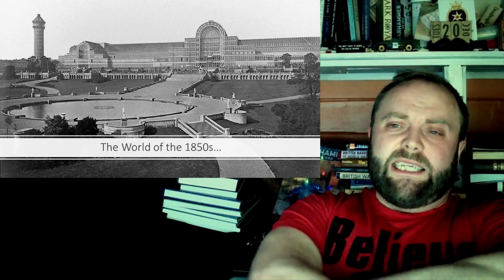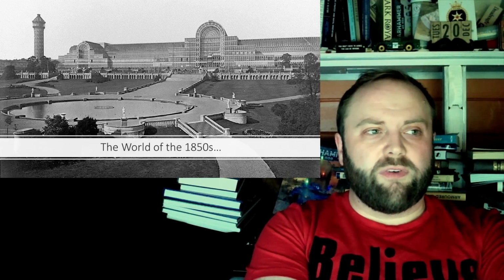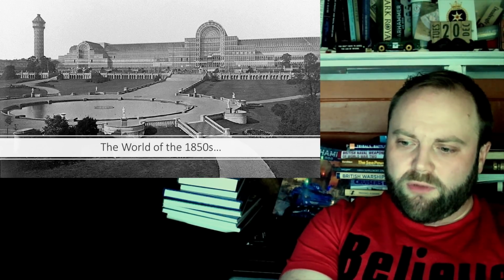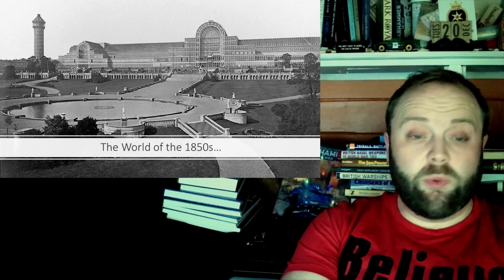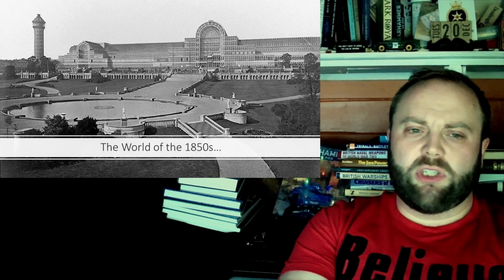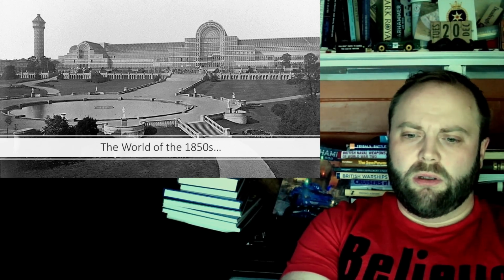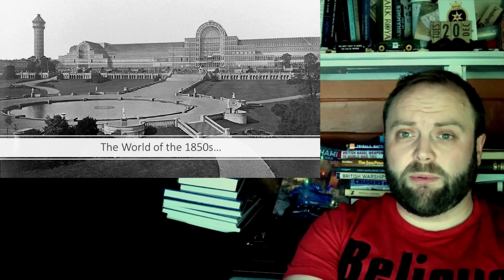The world of the 1850s has the Crystal Palace. It has all sorts of history going on, all sorts of things being created. It's a world of change, a world of development, a world of newness, really. But it's also a world of tradition. The wooden wall has held Britain's position firm for nigh on 30 years by this point.